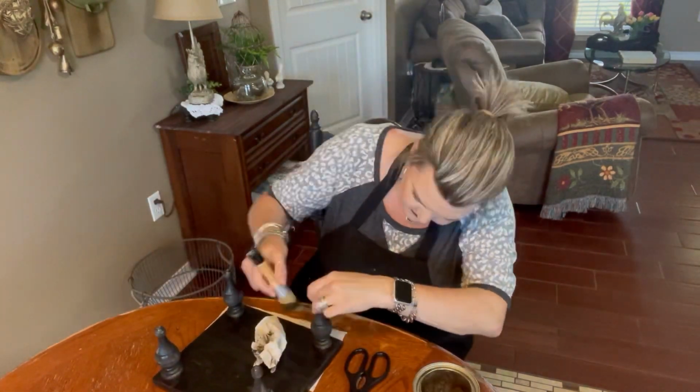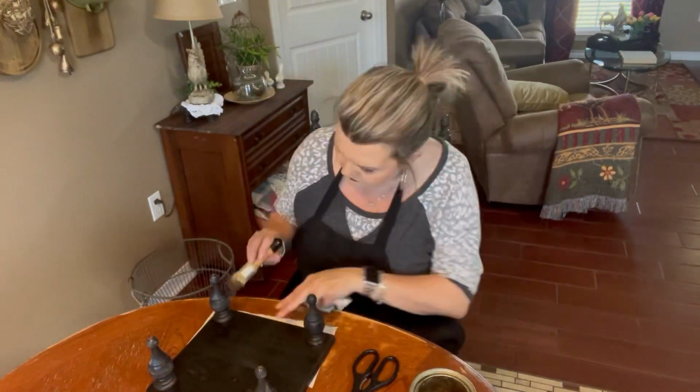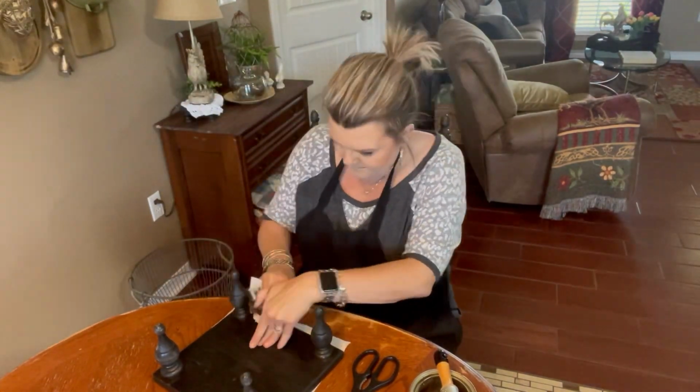But as you can see, the dark wax just adds a richness. And I feel like it just needed that, and I just love the way it looks. So that's what I'm doing.